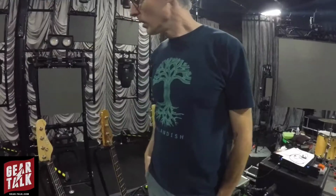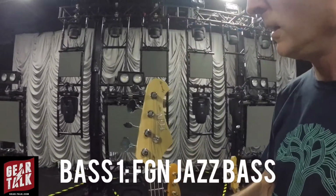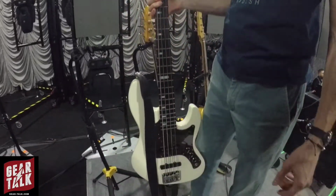Gregory playing bass here for Michael W. Smith, and we're doing a gear run through. So let's start off with your basses. That's a good place to start, I think. This is an FGN Express MJ. Just got this back this summer.